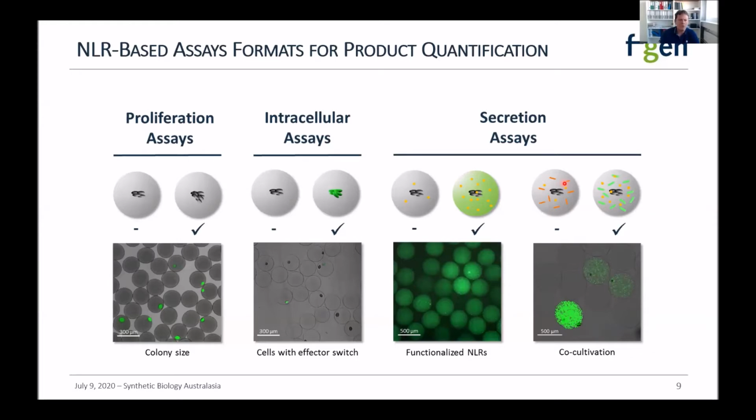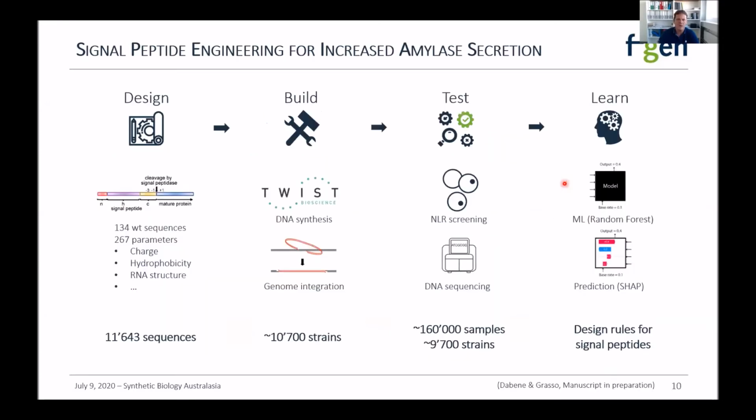I want to go to two specific examples so that you can get a better understanding from this abstract description of how we really use it in projects. I selected a recent example from Valentina, a PhD student in our labs, which I think is a nice example of the whole SynBio cycle. The goal of the project is to increase the protein secretion, in this case of an amylase in Bacillus.